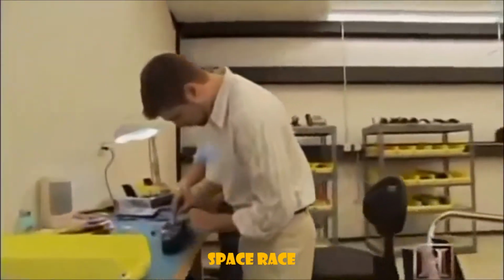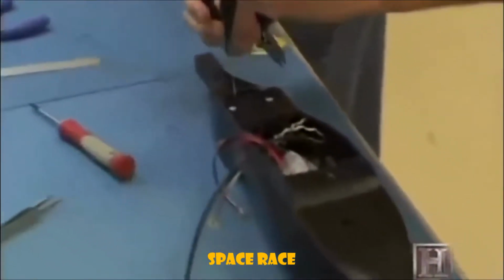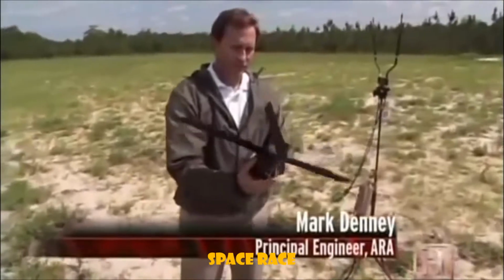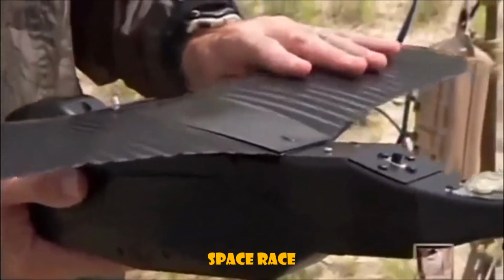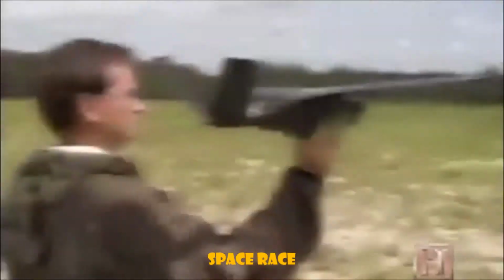One military contractor, Applied Research Associates, evolved the Batcam concept into an even more extreme micro-aircraft. We call this the Nighthawk. This aircraft is an improvement from our other aircraft. It has longer flight duration capability. It has an improved GPS. The update rate is higher, more sensitive.